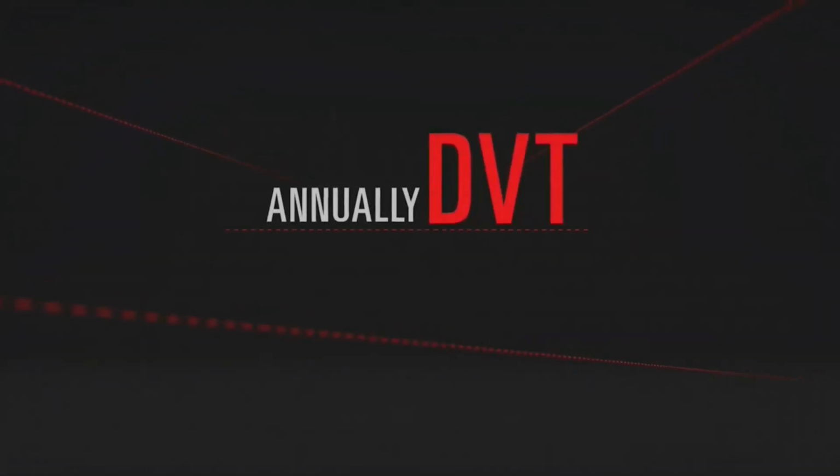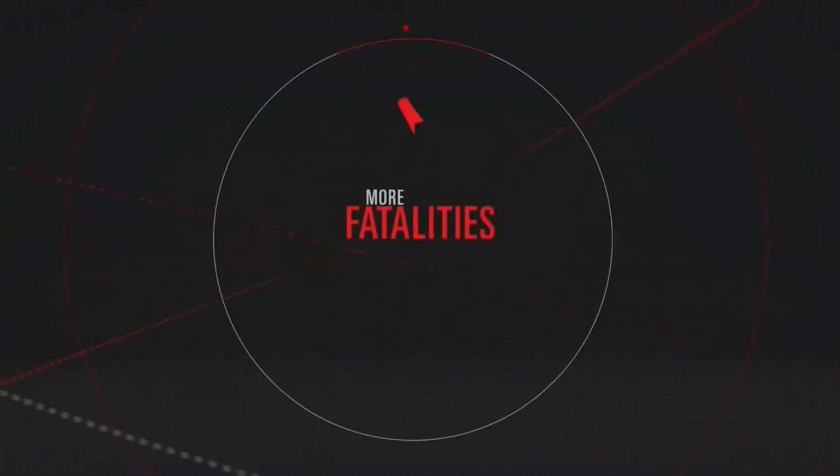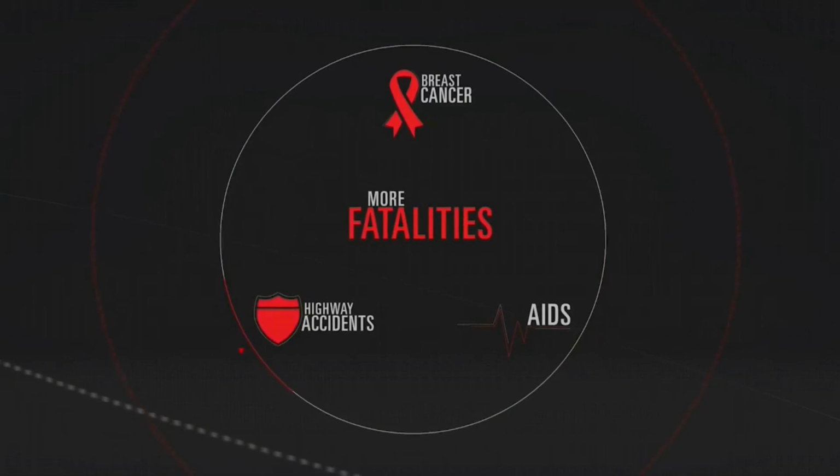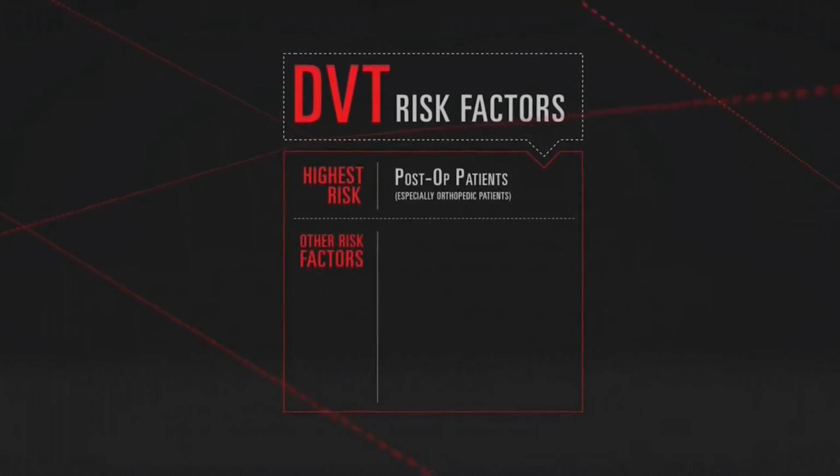Annually, DVT cases result in 300,000 deaths. That's more fatalities than breast cancer, AIDS, and highway accidents combined. Those at the highest risk for DVT are patients who are recovering from surgery.